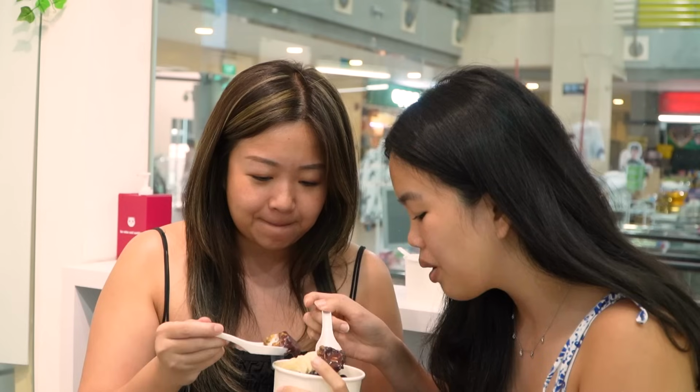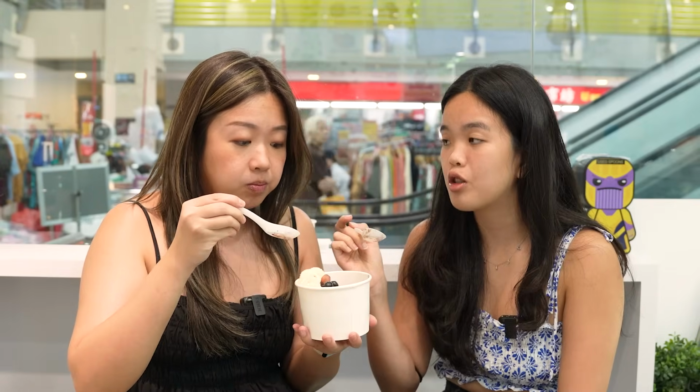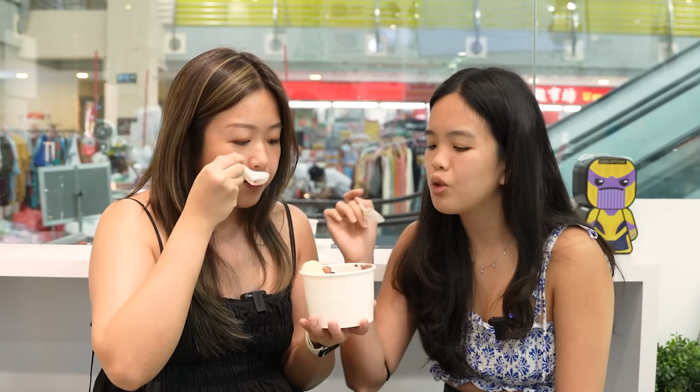It's very fragrant. So we just talk about the layers. It's topping, yuzu, and then acai, which is a little bit smaller. Oh, it's very refreshing. The yuzu taste is actually quite strong, but I don't mind it. It gives a more citrusy note to your usual acai base. But I feel like the yuzu sorbet overpowers a little bit of the acai taste, even though it's just a thin layer of the yuzu sorbet.